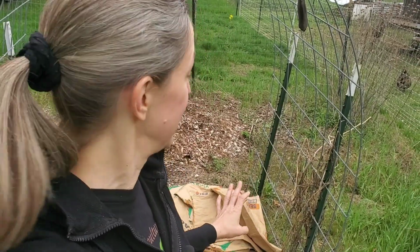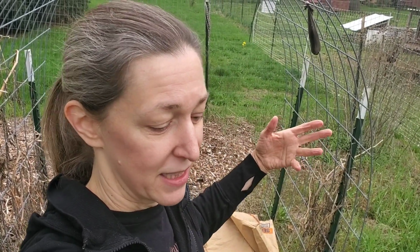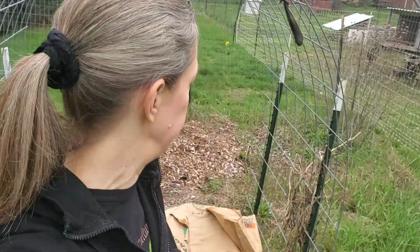A nice benefit of having a husband with a pasta business is he's running through flour bags like crazy. So we're going to use some of that in our pathways, maybe on our beds before adding, because at this point in the year, the weeds are going nuts. So we might put that in our beds before adding some of the compost to it.